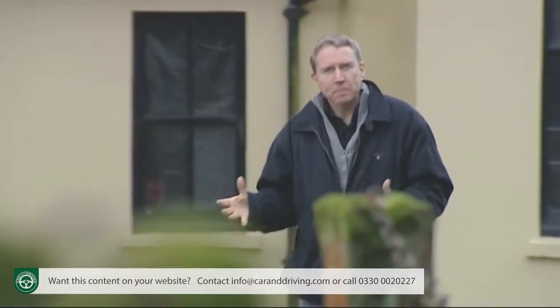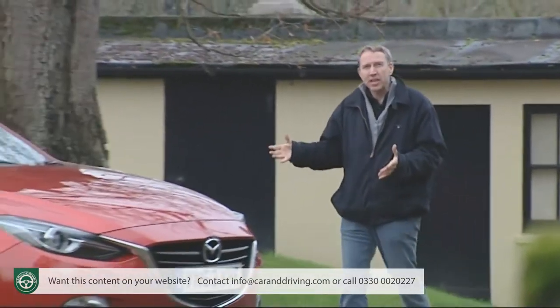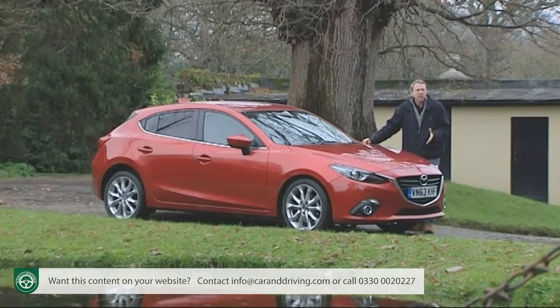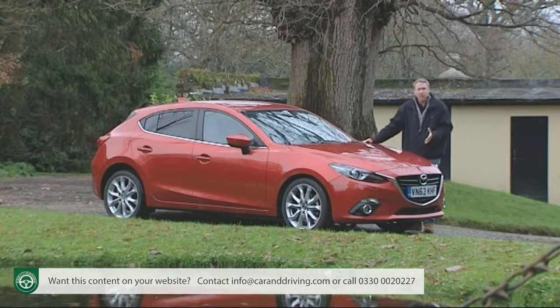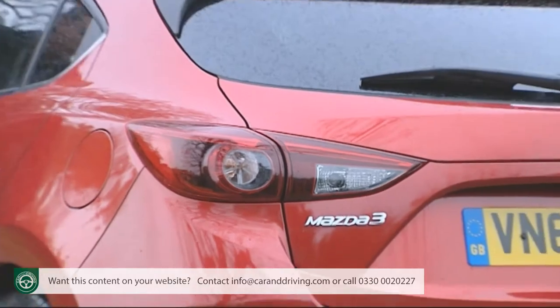Defy convention. That's apparently what the third generation Mazda 3 is designed to do. It's not something that's immediately obvious at first glance, but stay with me. There's genuine innovation and cleverness here, if you care to look for it. I'll get to that in a minute, but a little background first.